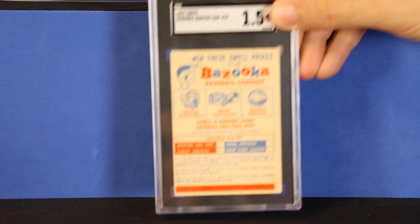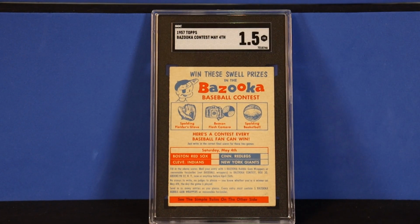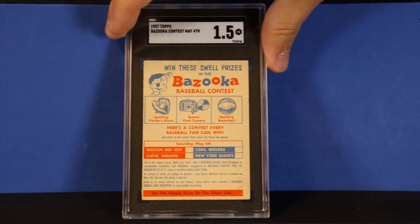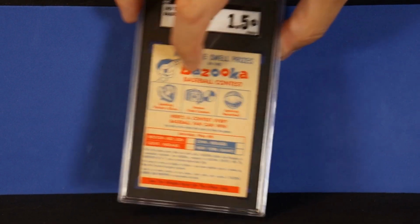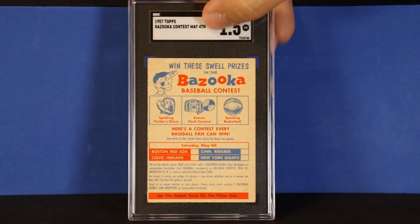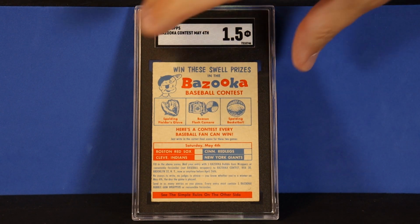I'm moving on to my Bazooka Joes. Now I'm hungry again. Bazooka Joe 57. These were special contest cards inserted in 57 Topps baseball. That one's a 1.5. You see the back here. Almost everyone threw these away. I rarely ever see these. Threw them away or sent them in. I mean, that's what the whole goal was.